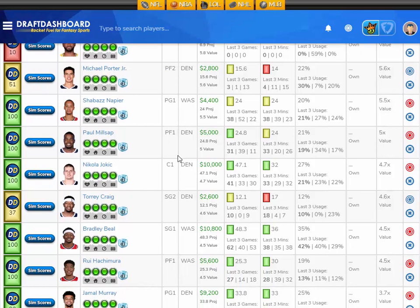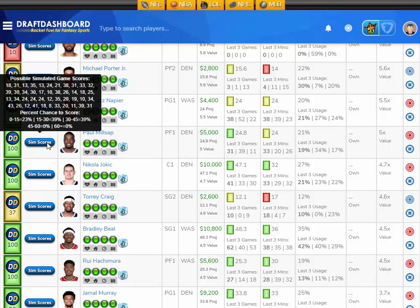And also like Paul Millsap, projected at 24.8 fantasy points here tonight. That's 5 times value. He's 5,000 DraftKings salary. Let's take a look at his sim scores.